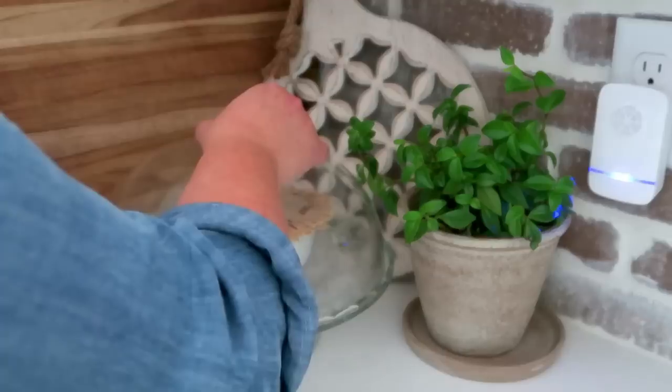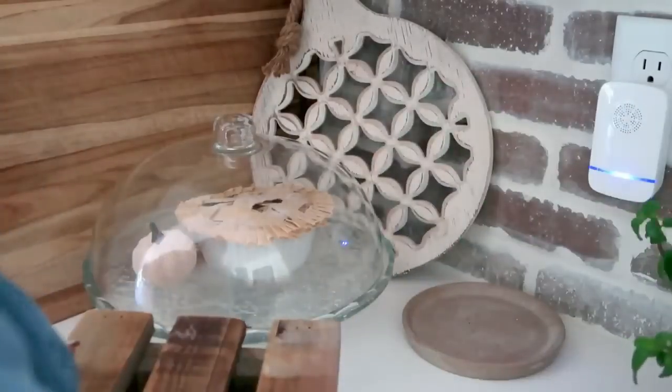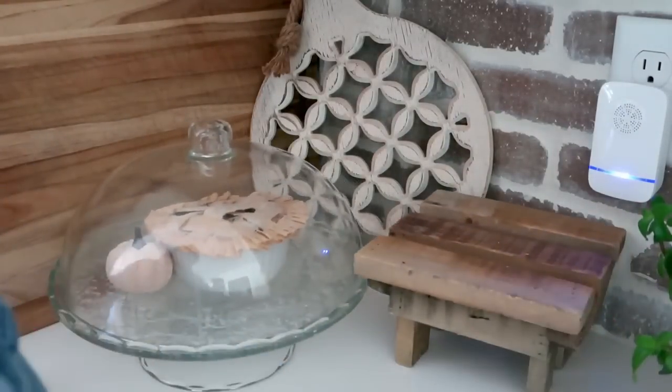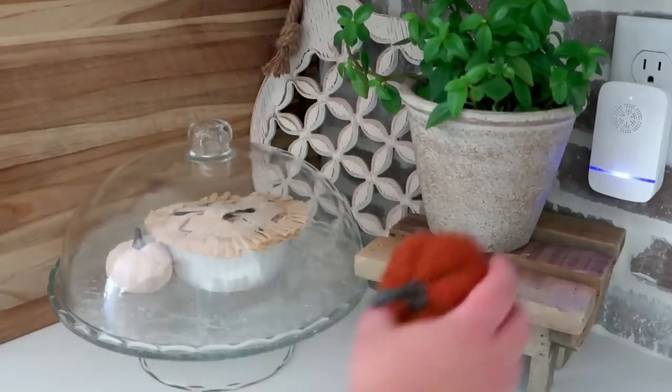And I did have that riser. I purchased that at Hobby Lobby. It was part of their spring shop. I got it on clearance. And just to add a little bit of height and interest. And then I added that fuzzy pumpkin from the Target Dollar spot.